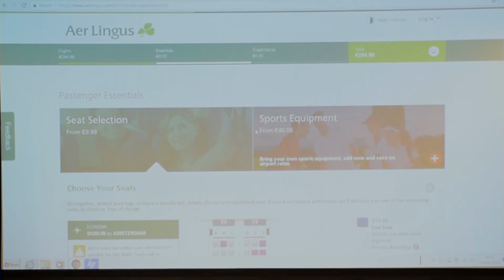Now this is important. List of 1 items. We are sorry, but online seat selection isn't possible for this flight. Seats will be assigned at check-in. That's because the flight is actually booked for the next day, so it's too late to book your seat at this stage with an online check-in. So I'm told straight away what happens here.